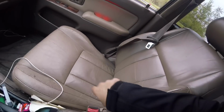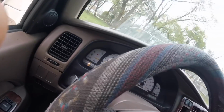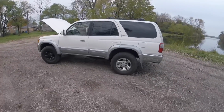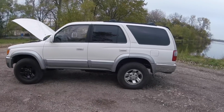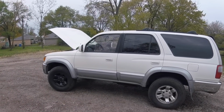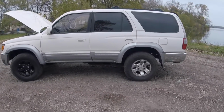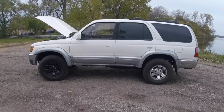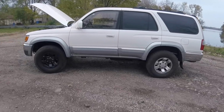Leather seats, wood trim, a rear locker, and a push button 4-wheel drive system. The biggest issue with these Toyotas is, if you're buying one in the Midwest or in the Rust Belt, check the frame. I've had to walk away from a lot of 4Runners because of the frames. It's a Toyota box frame design, which Toyota's been using for a long time, which has shown to be a problem because dirt sits inside the frame and rusts it out from the inside out.